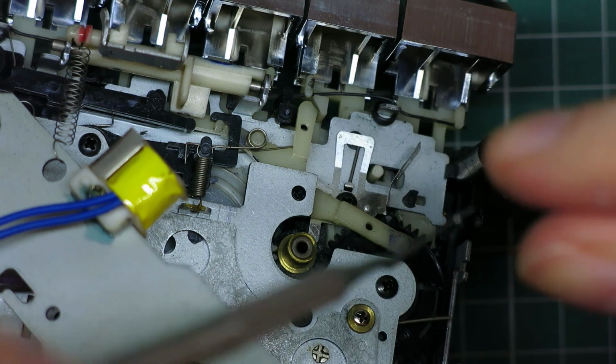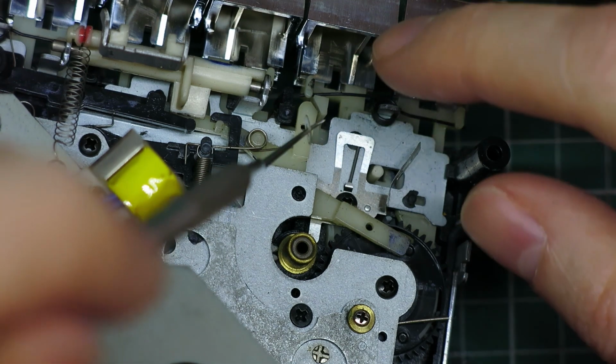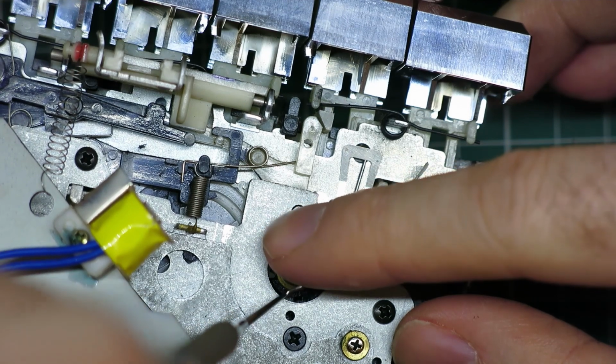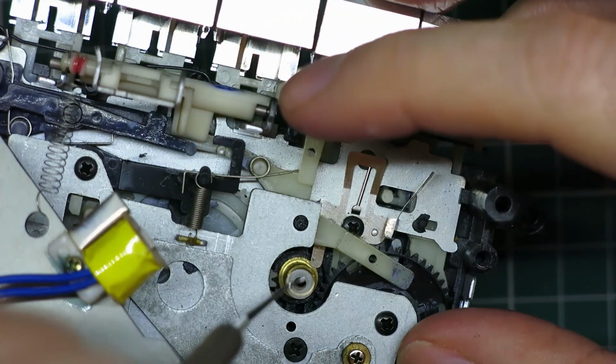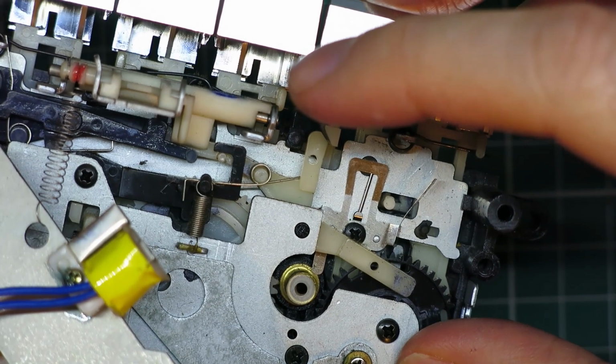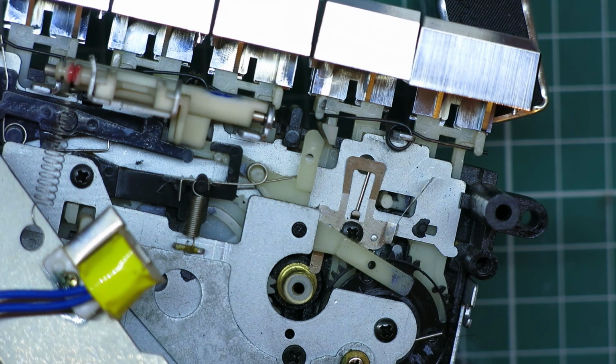Okay, so there's the tiny plastic washer. Now this isn't perfectly level, so let's try and prop this up with something. Oh, look at that. I've got some spindle oil here that came from a Revox tape machine repair kit actually. See if I can get this back in.